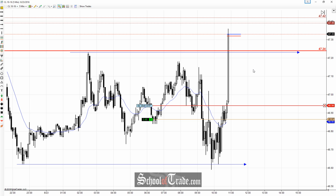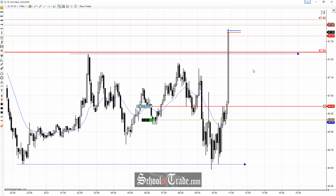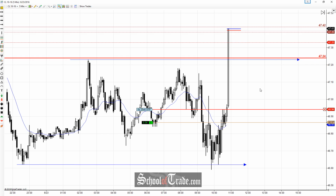Now, you could lock your stop in to 24 and say, you know what? You're either going to give me a bigger move or I just want 24. I'm going to give it a little bit more time here just because, again, right now it's obvious that the buyers are in this. Buyers are slamming this market higher. There's no reason to get out yet. So even though we could lock in 47.24, I don't want to choke the trade out and miss a potential burst higher.